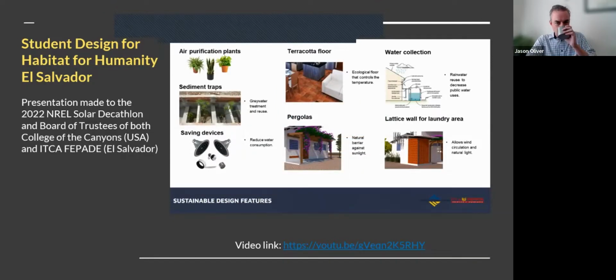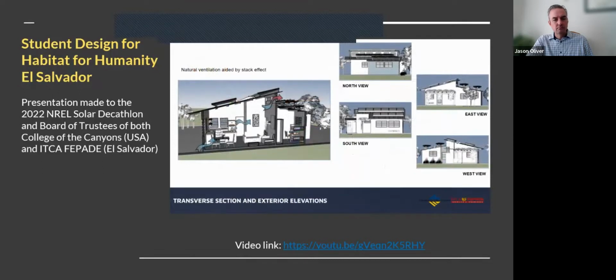We can observe the different characteristics that help improve the quality of indoor air, reduce water consumption in the home, obtain a home in harmony with the environment, and help the family's comfort. A passive bioclimatic criterion is applied with a natural ventilation aided by stack effect. This means that cold air is injected through the lower part and through lattice and expelling hot air through the upper windows, like we show in this image.